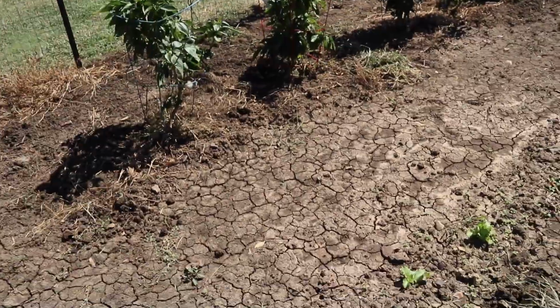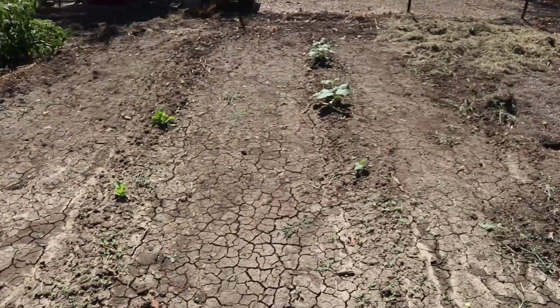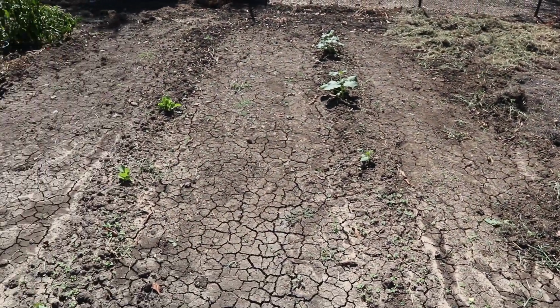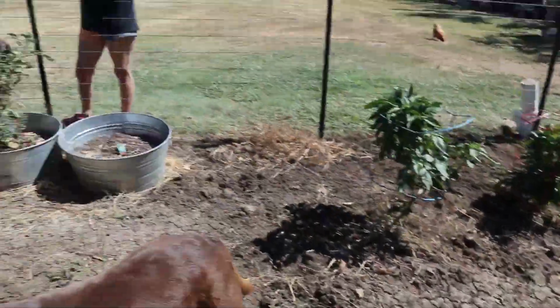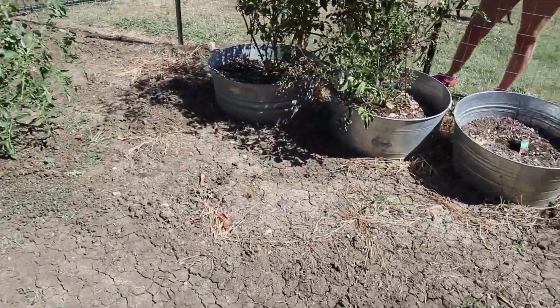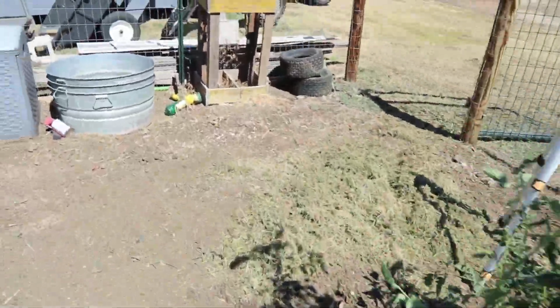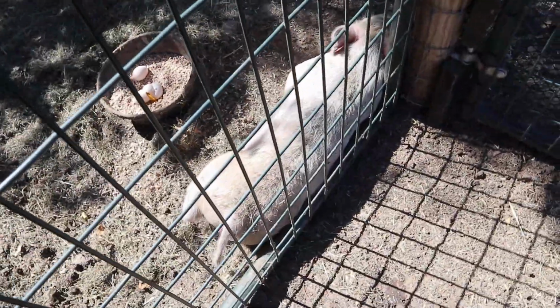Did you show them the lettuce? I did. Yeah, it looks good. Looks really good. I think that's Swiss chard. Swiss cheese? We grow cheese in our garden. What are those? Lettuce. When did you plant lettuce? A couple weeks ago. Oh, I'm gonna eat it. We wore her out.